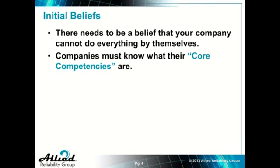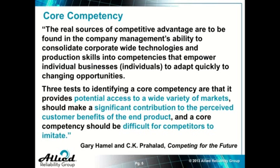It's extremely important. Now, there's various books on core competencies that you can read to learn about it. I was introduced to this book, Competing for the Future, by C.K. Prahalad and Gary Hamel in my work at Cargill.